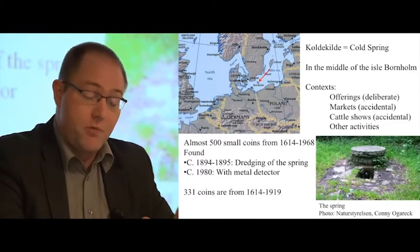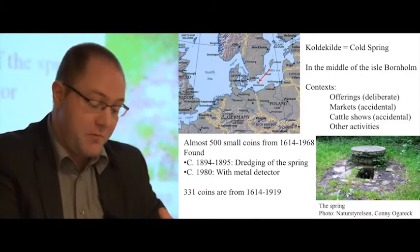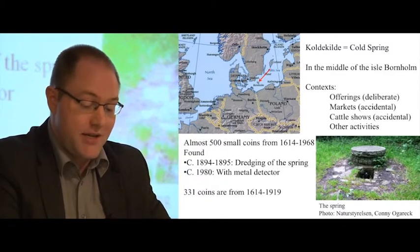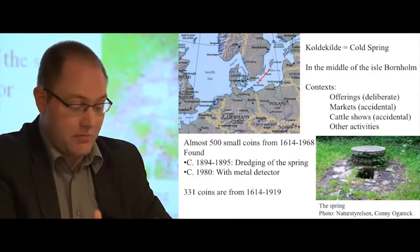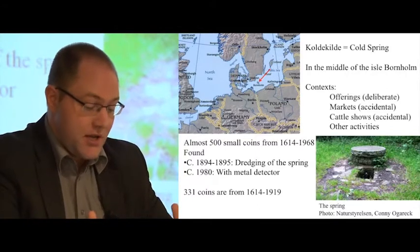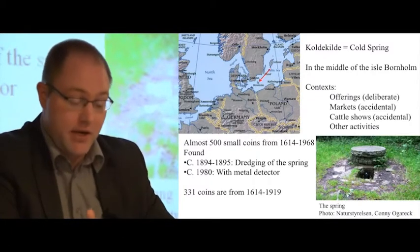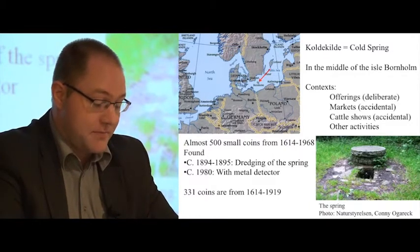The offered coins were repeatedly collected for a church and a hospital on Bornholm until the very beginning of the 19th century. In the 19th and 20th century, the area around the spring was used for cattle shows, shooting meetings, and other activities. The coins found stem from these different contexts: deliberate spring offerings and accidental losses at markets, cattle shows, and other types of public gatherings.